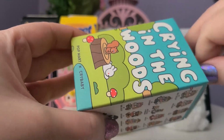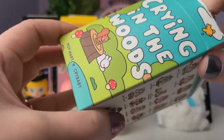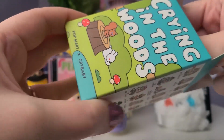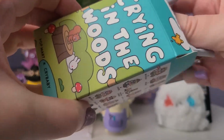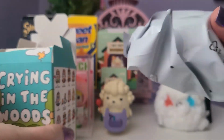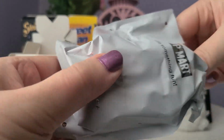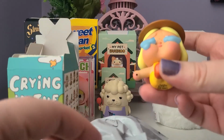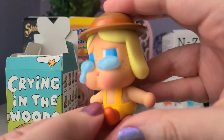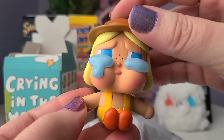I would imagine that that one is pretty light and small, and my box doesn't feel very light, so I'm pretty sure I didn't get those, but let's go ahead and see. I'm gonna try and keep an open mind with this figure. Alright, so let's go ahead and take it out. Oh, I don't even know which one this is. I don't remember seeing this one on the side, but it definitely doesn't look like I thought it would look like in person. It looks a bit different.